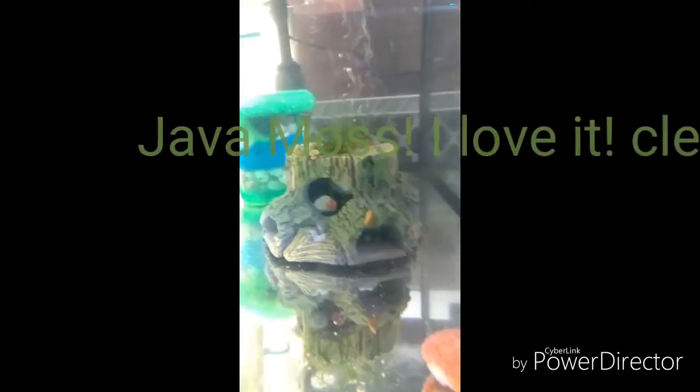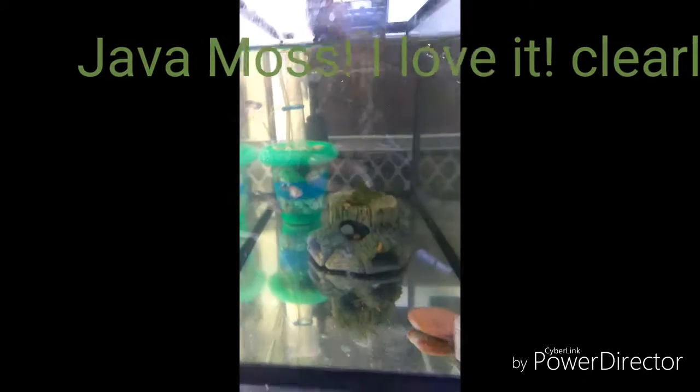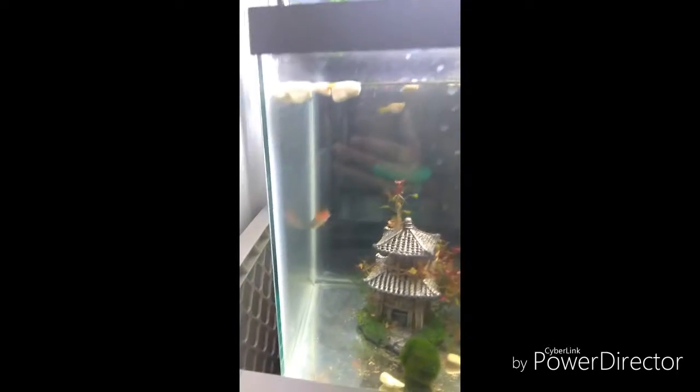I try to choose males and females that are about the same color. And here's my Java moss in the back. I love it. Clearly, Java moss is my favorite plant because you just throw it wherever and it will just grow over everything.